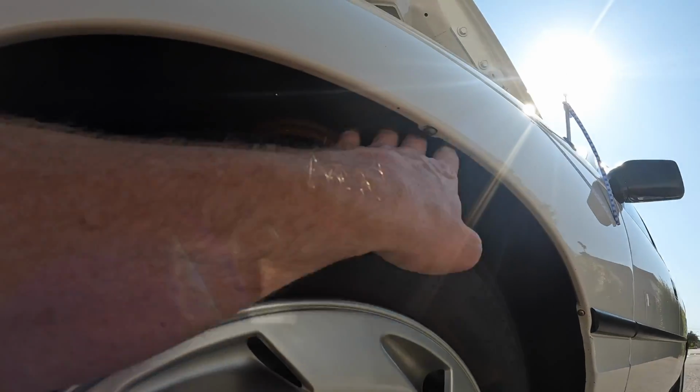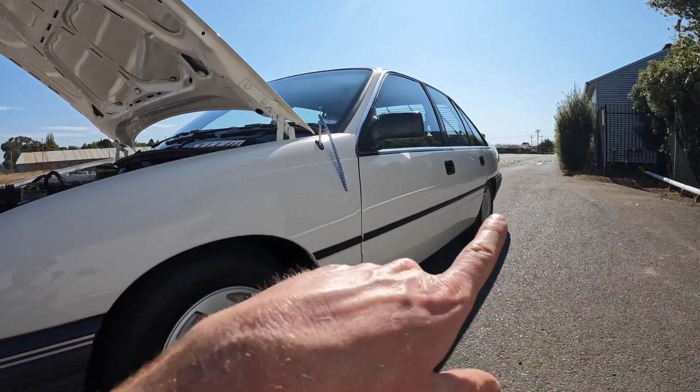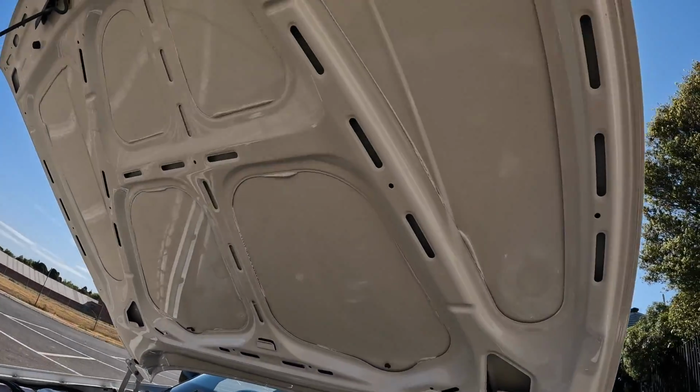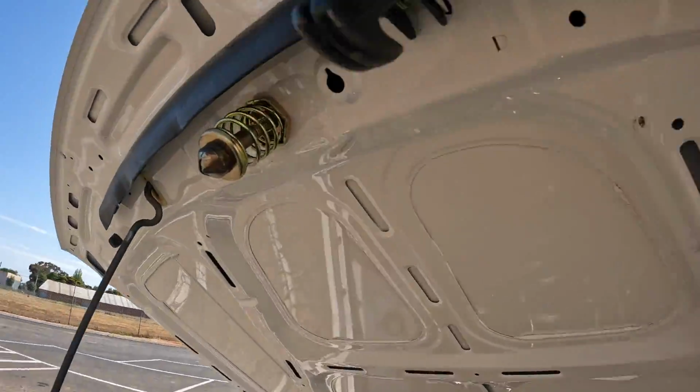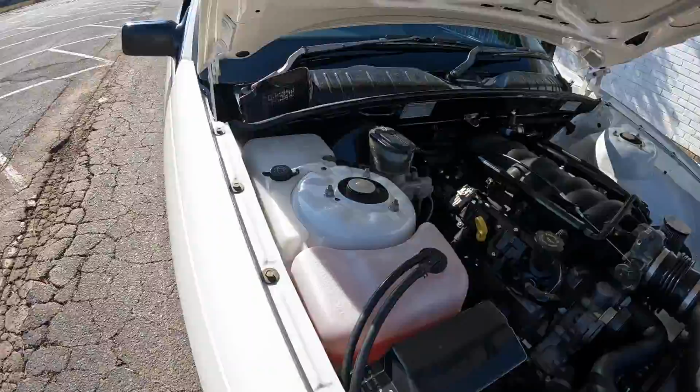This thing still has guard liners. Body wise, really good body. All I painted was boot and bonnet. I did underneath the bonnet, so that's all beautiful under here, and got this stuff all re-zinced, so that's all brand new. New washer and overflow bottle, factory color.